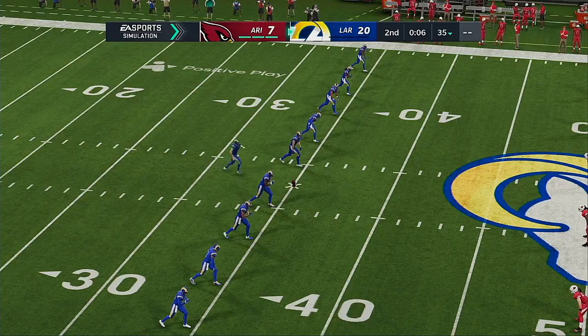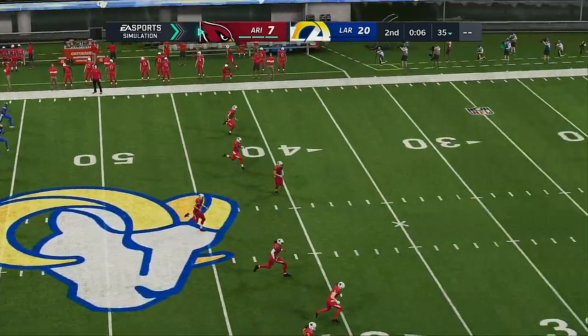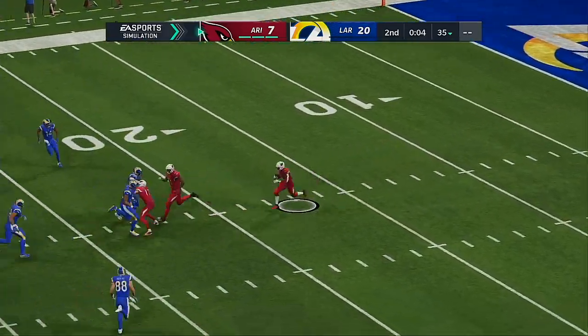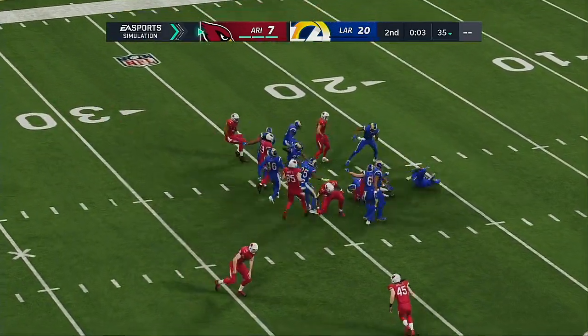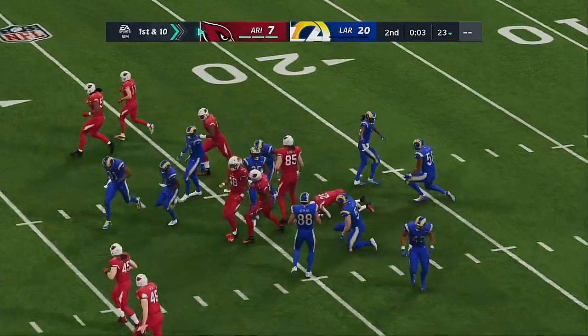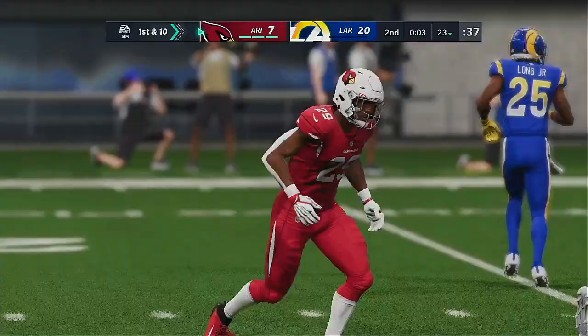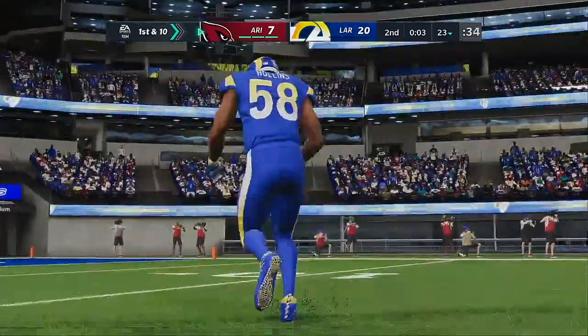So 6 seconds, all that remains of this first half as the kick is away. That'll be taken about a yard deep, and ultimately cannot get this out to the 25-yard line as he's dropped at the 23. The football going back over to Arizona now.